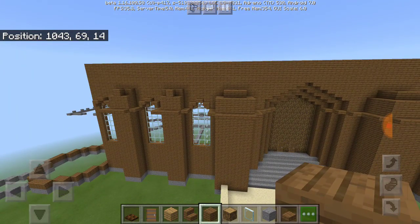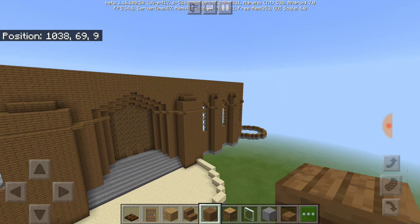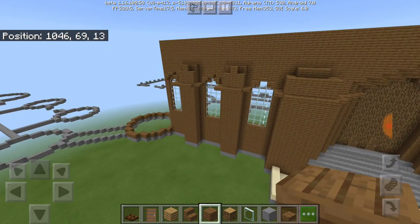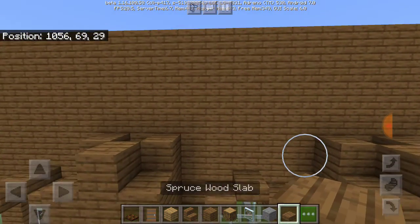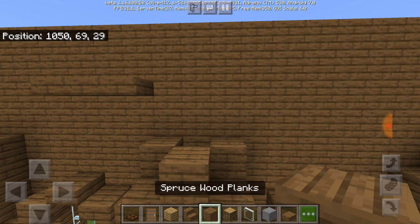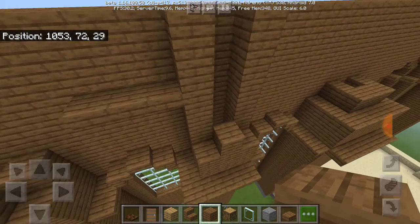So now we gotta do at least 3, 4, 5, 6, 7, 8, 9. 9 more windows, and then we're good. But right now, we gotta split all these guys up, so go like that. So bring the towers up all the way.